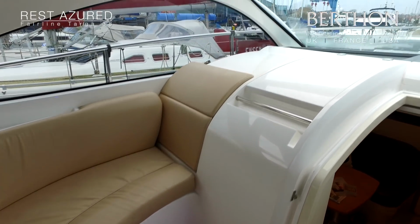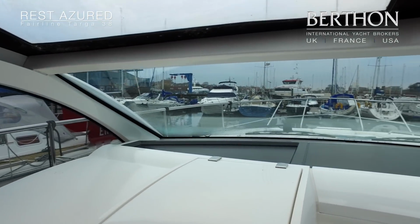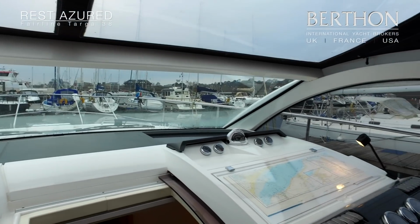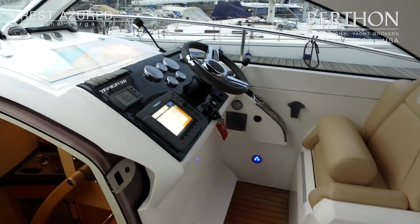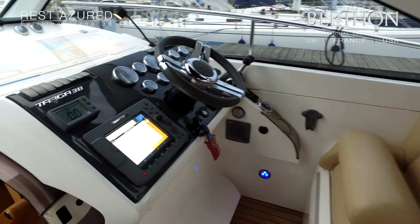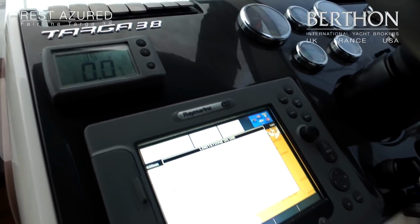So a large forward-facing driver's seat, co-pilot's area here with a handy little locker, anti-glare dashboard, and the main helm is over on the starboard side. This boat's fitted with a Raymarine C70 multifunction colour plotter. Also has a small Raymarine bidata giving you speed and depth.